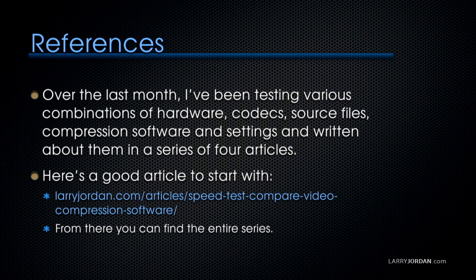Over the last month, I've been testing various combinations of hardware, codecs, source files, compression software, and settings, and written about them in a series of 4 articles. Here's a really good article to start with that gets you access to the entire series. Go to larrygorton.com/articles/speed-test compare video compression software.